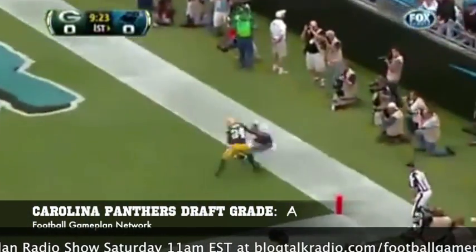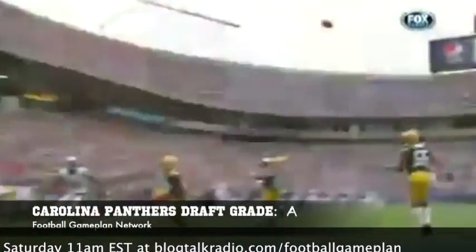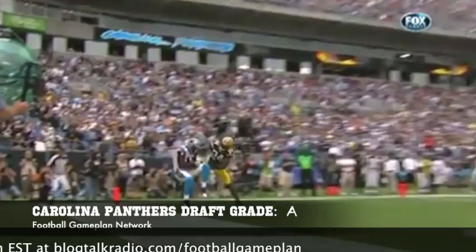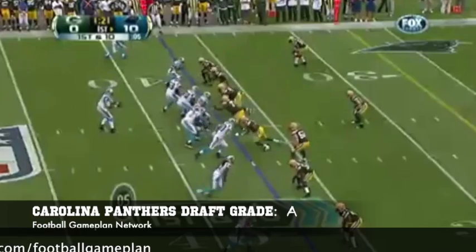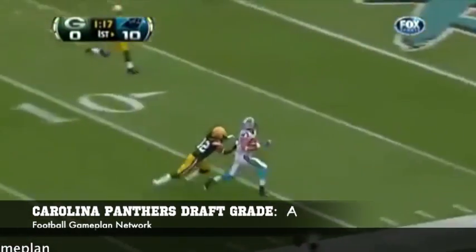Overall, I give the Panthers an A for their draft. They drafted an offensive lineman. I think they needed an interior guy, a guard, in Amini Siotolu. He's going to probably start and help out Cam Newton, keep Cam Newton upright, keep their running game on pace. Defensively, they got better with Luke Kuechly and Josh Norman. And if these guys can stay healthy, it wouldn't surprise me if the Panthers can contend for the NFC South crown.